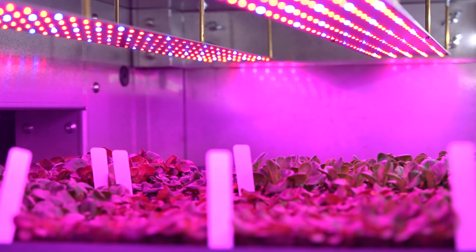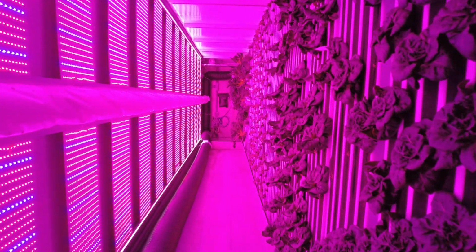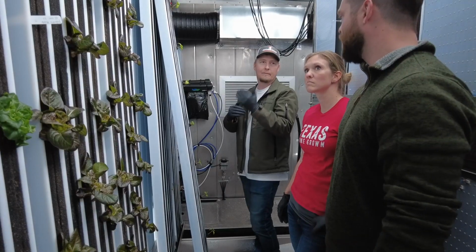But I like to change it out a little bit more often, just so I don't get an imbalance of nutrients. Right. Because some lettuces will use one type of nutrient more than others, and herbs will use some different mix depending on what you're growing.